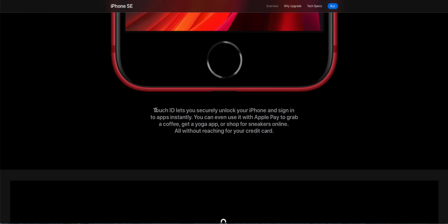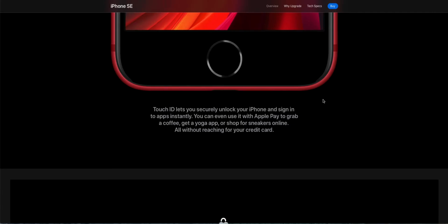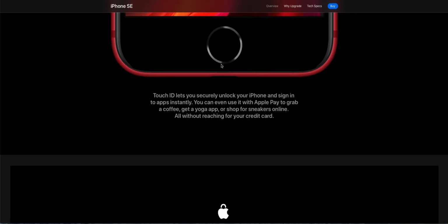Everyone knows what Touch ID is now, but if you guys don't know, you guys can read this, and it's basically an alternative to Face ID. It's pretty good for the people who are feeling a little older, since the iPhone is no longer offering Touch IDs. So it's really nice for them to revamp it and bring it back.